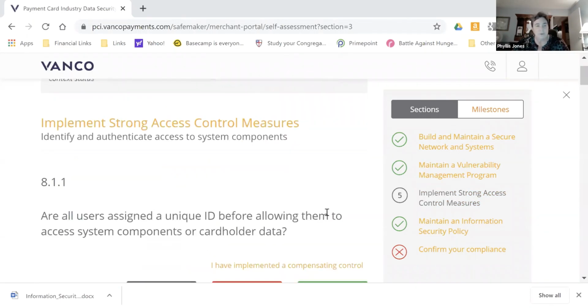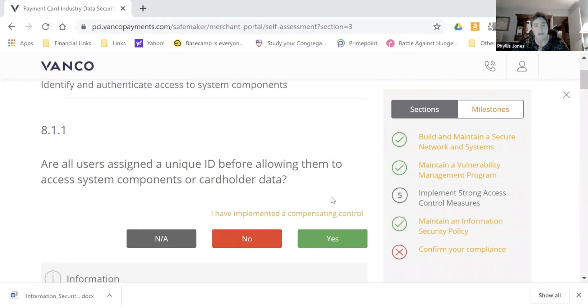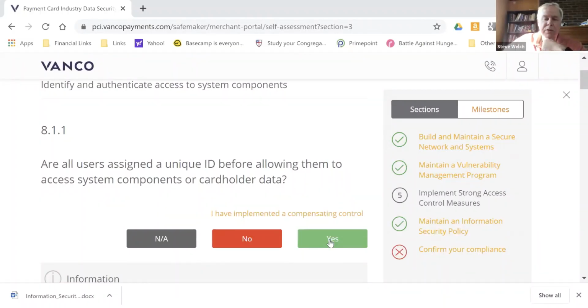Strong access control measures. Are all users assigned a unique ID before allowing them to access system components or cardholder data? Understanding that most of us don't even have any cardholder data to actually be accessed, it's always a good idea to have every user have a unique ID so we can see who's going in and out. And most of us, by and large, do. I hope we don't have a lot of user ID sharing going on. Yeah, particularly in anything that potentially gives access to any kind of confidential information. Right.